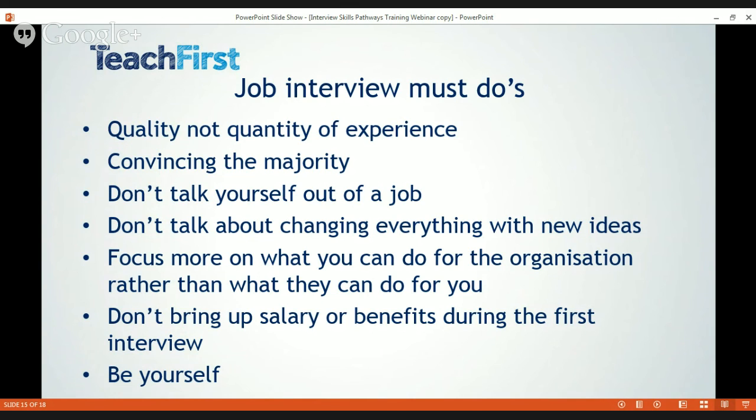Do focus on what you can do for the organisation, rather than what they can do for you. It is quite common in interviews that people say they really want the role because they haven't had management experience, and this will give them the management experience that they need in the future for their whole career path. Whereas ultimately that organisation, although they appreciate you're going to benefit from their experience, also needs to know how they're going to benefit from taking you on, and what value you're going to add for the organisation is really, really key.